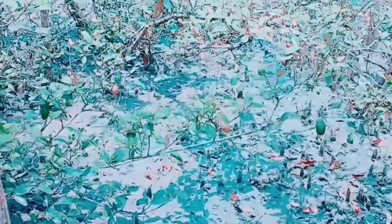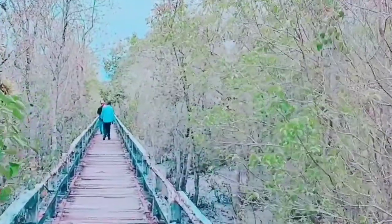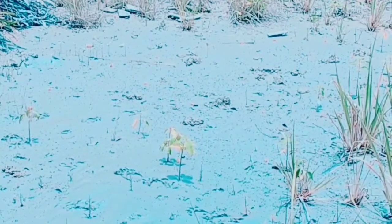And here I saw some footprints of tigers, and everyone is noticing this and realizing that obviously there are some tigers here in this ecotourism center. Maybe they come and roam around this place at night. And this is obvious, the footage of the tigers is totally clear. I can see clearly the footprints of tigers.